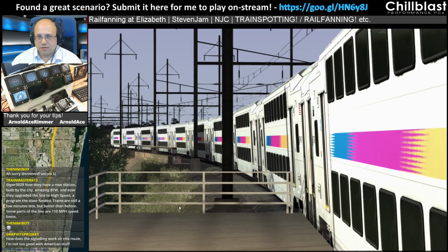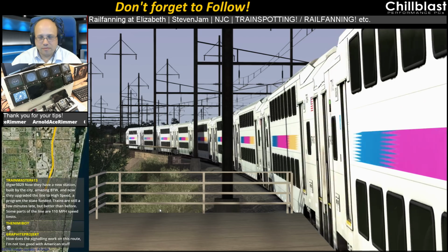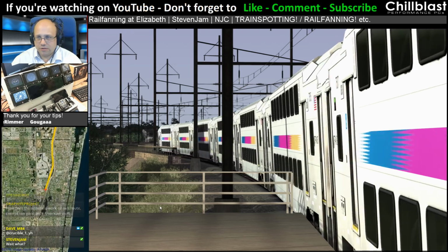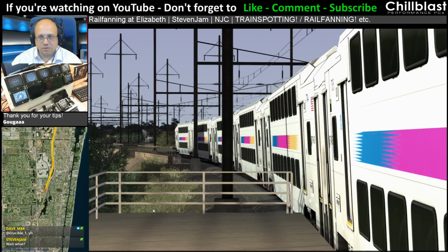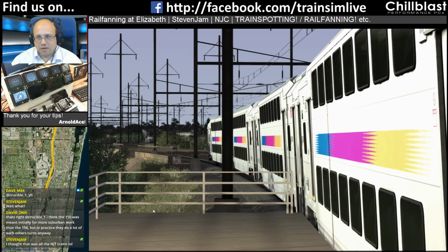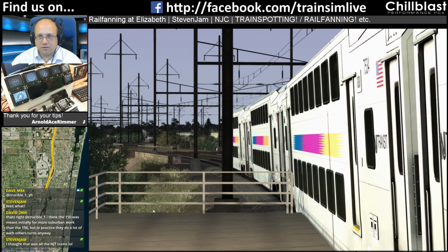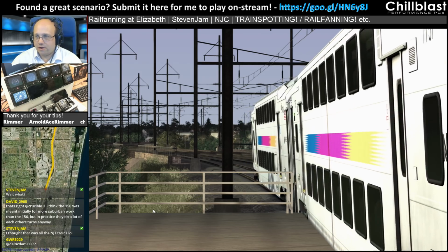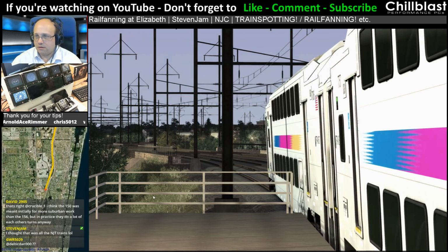How does the signalling work on this route? It's red, yellow, green, isn't it, on this one? I can't remember, I must admit. Flashing green means cab signalling. And then you've got green, flashing yellow, yellow, red. Which works like green, double yellow, yellow, red. I think.